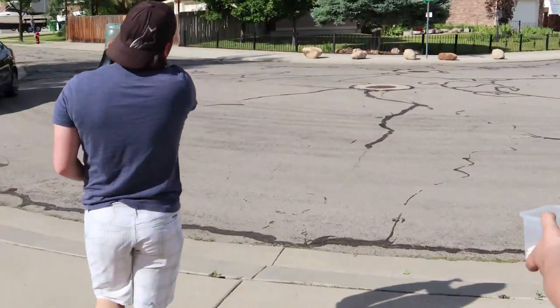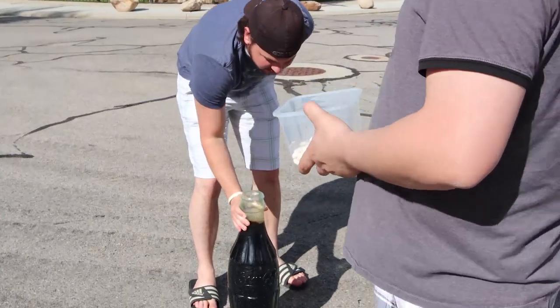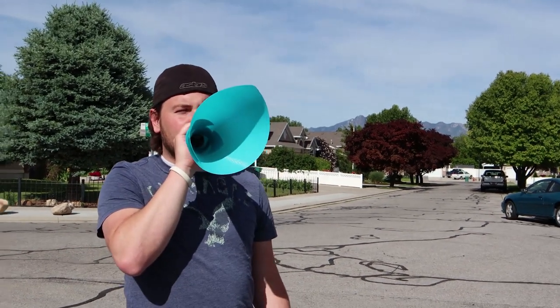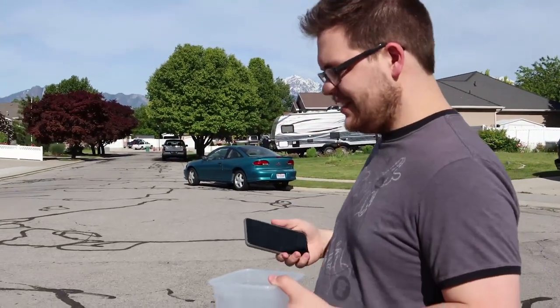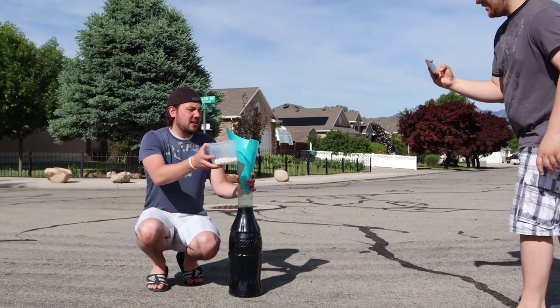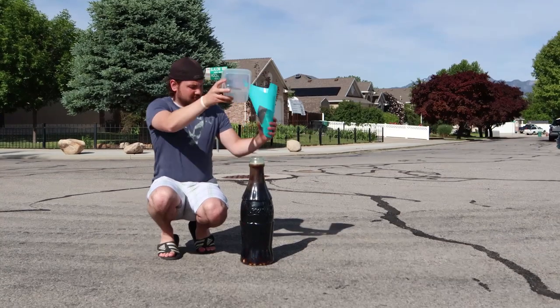Okay, let's use the Mentos and see what happens. We just filled it up with Coke, now it's time for the Mentos. We got this kind of makeshift funnel here, and I'm gonna record it in slow motion. Stepping up to the plate, let's see if we can do it. Okay, so I think the best way to do it is you hold it and you put them in. All right, well, if I die. What's happening?